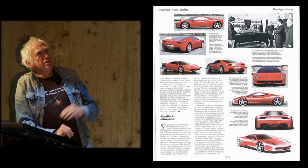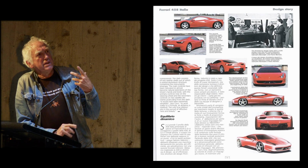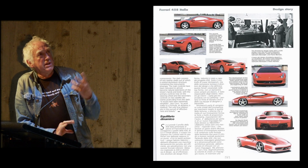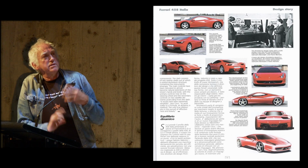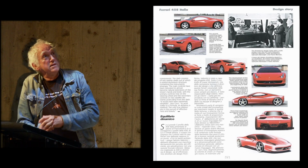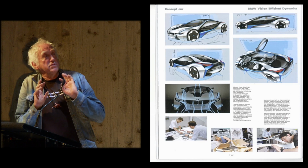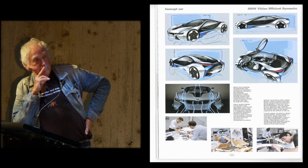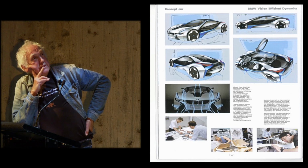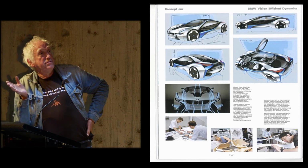This is how car design is not particularly easy, and nowadays it's a committee thing. Cars evolve, they're worked over a period of a year. This is the 458 Ferrari, which is shrink wrapped, which is the concept of having the mechanicals and then shrink wrapping the body over them. This is another, I think, progressive type of car.